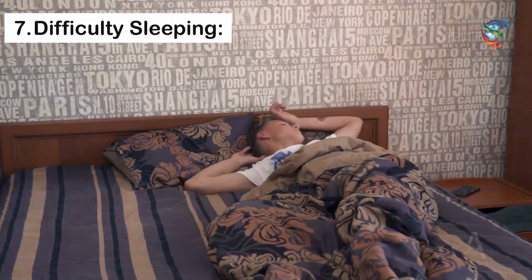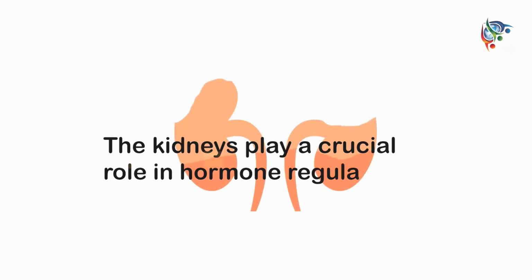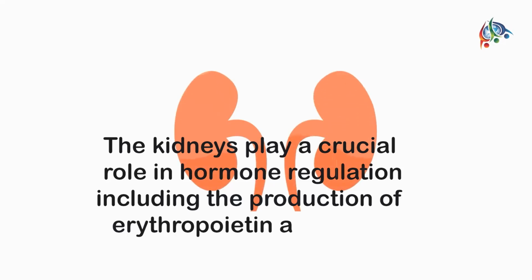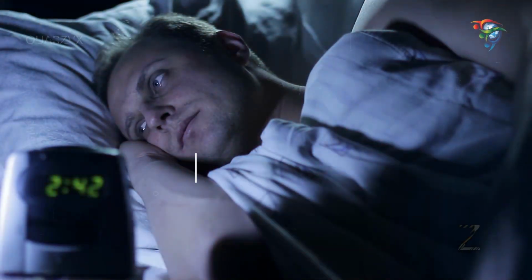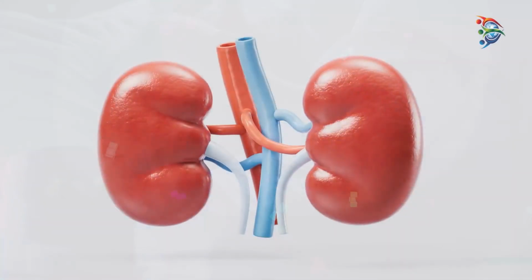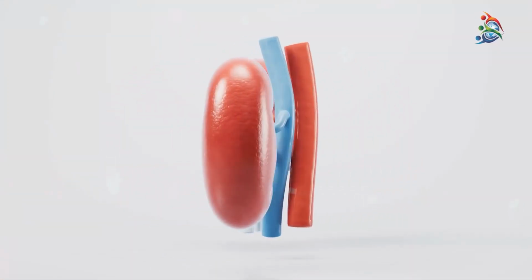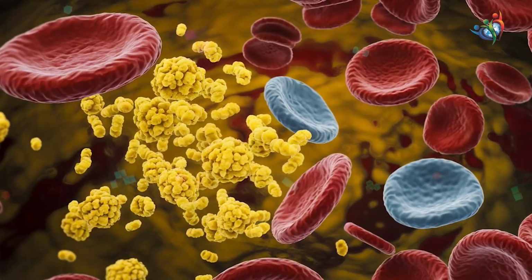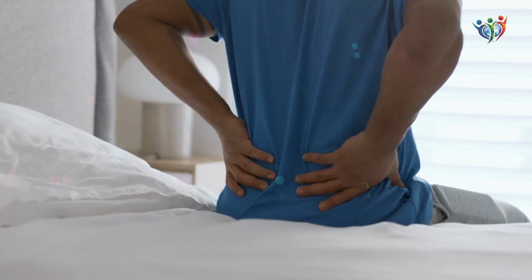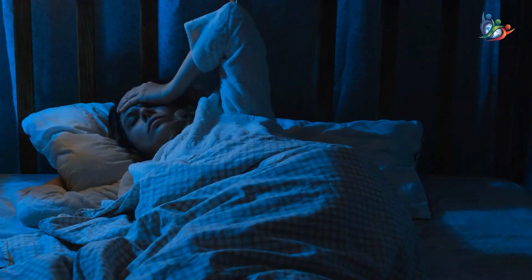Difficulty sleeping. The kidneys play a crucial role in hormone regulation, including the production of erythropoietin and renin. When kidney function declines, it can disrupt these hormonal balances, leading to issues such as insomnia. Additionally, kidney failure is often accompanied by the accumulation of waste products like urea and creatinine, which can create physical discomfort and further complicate the ability to fall and stay asleep.